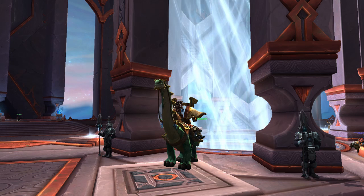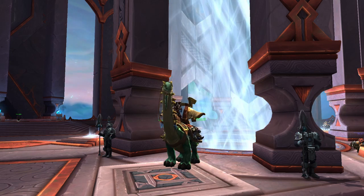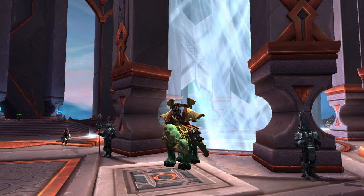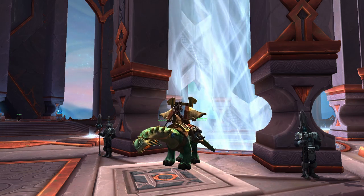So don't let the price of the initial investment of getting from rank 1 to rank 2 deter you from leveling your ranks. The profits are there in the end because the initial investment is a gating aspect for most people not wanting to spend the gold.